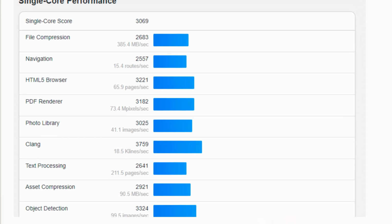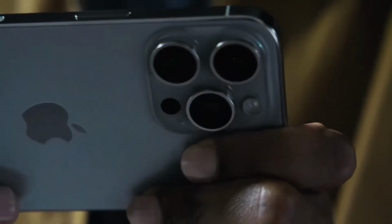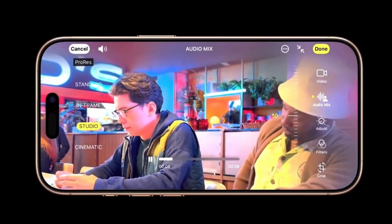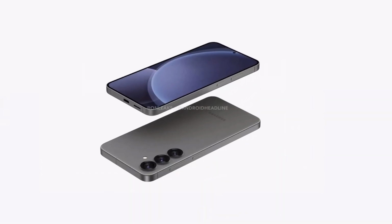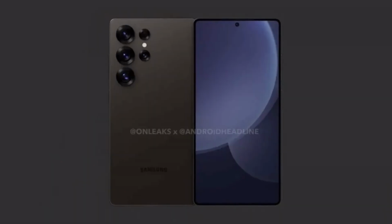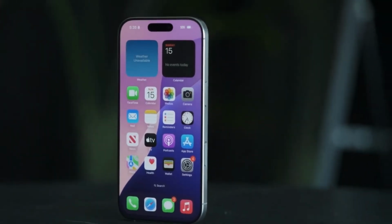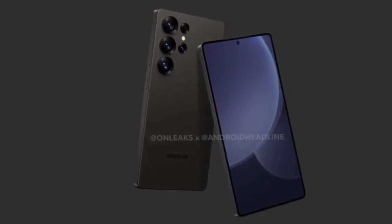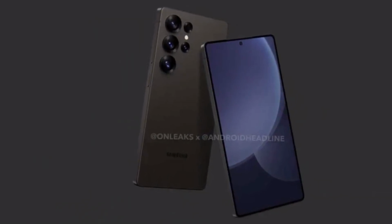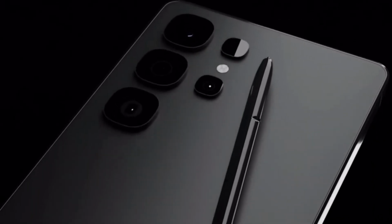To give you some context, that's right on par with the iPhone 16 Pro Max, whose A18 Pro chip hits a similar mark. However, it's the multi-core performance that really tells the story. The Galaxy S25 Ultra scored a whopping 9,080 points in the multi-core CPU test. Compare that to the iPhone 16 Pro Max, and the Samsung flagship is around 18% faster. For comparison, the Galaxy S24 Ultra, which was already quite powerful, scored about 2,300 points in the single-core test and around 7,000 in the multi-core test.